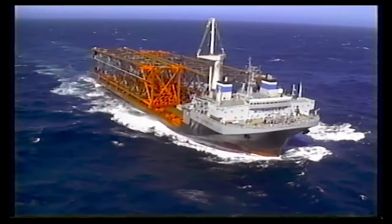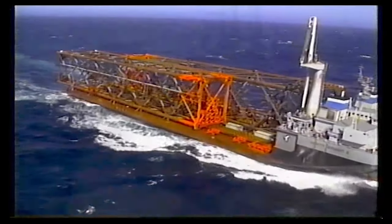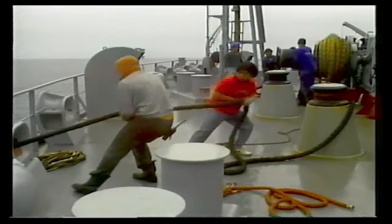The voyage from Jebel Ali to the west coast of Africa rounds Cape of Good Hope. The excellent stability and seakeeping characteristics of the Mighty Servant mean that acceleration forces on this cargo are reduced to the minimum.